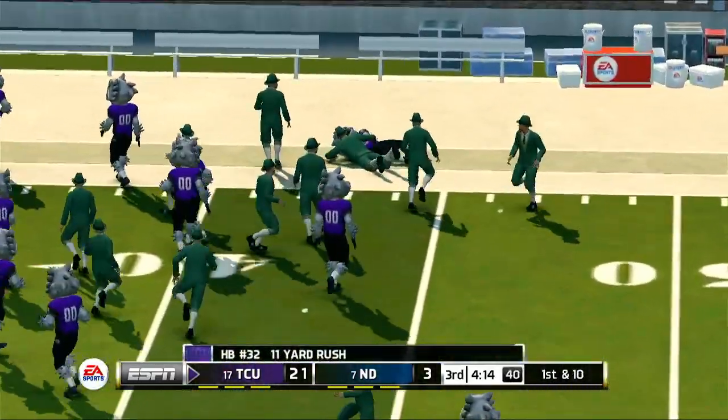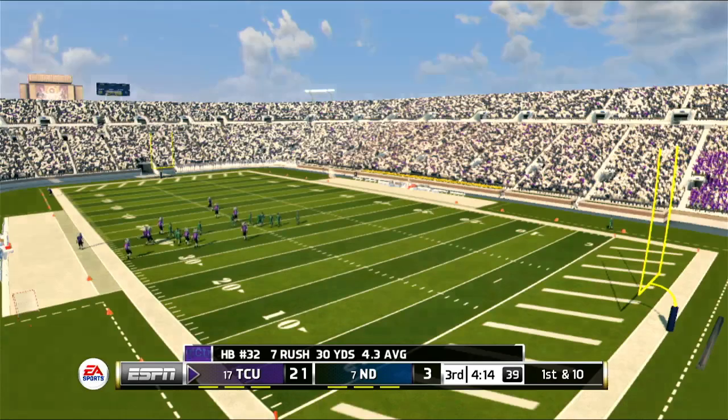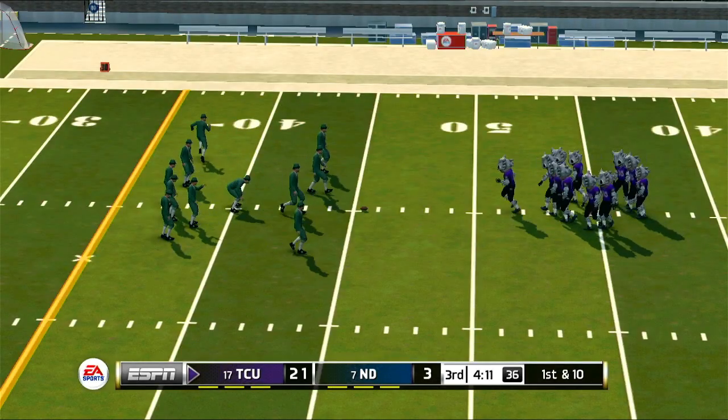He's pushed out of bounds at the 45. That's good for a gain of 11 yards. First down.